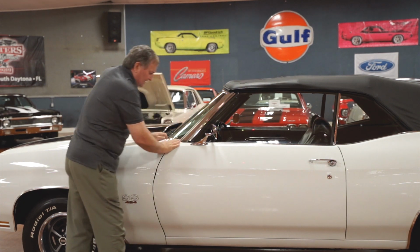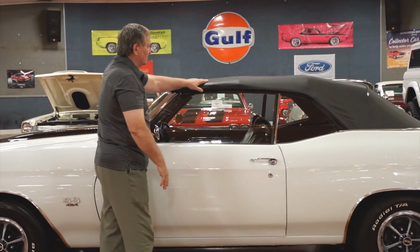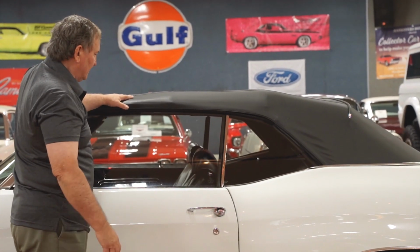This car is just totally amazing. Obviously, it has a new convertible top on it. Look how nicely it's stretched. You can bounce balls off of the top of it. Nice tight top on it.